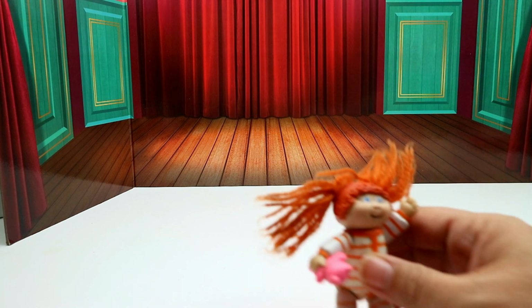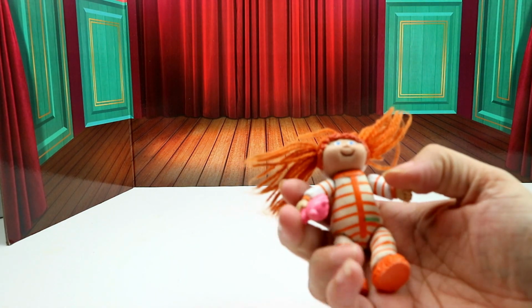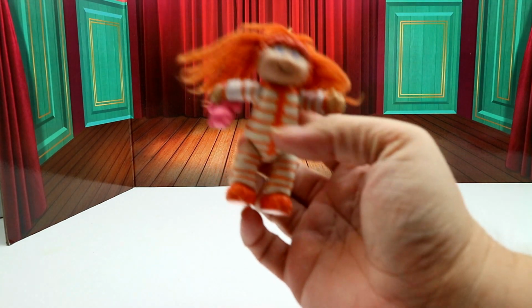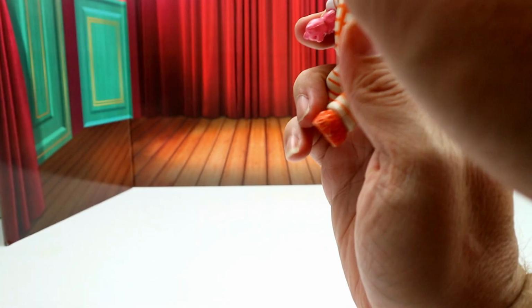And then we have this little Cabbage Patch. This one's from the 80s. It's something that I collect. I also paid 50 cents for her, but I saw her in there. I was like, oh my gosh. I had to keep digging, but I only found one. She's from 1984. She's super cute. I love orange hair. And she's got little pigtails.